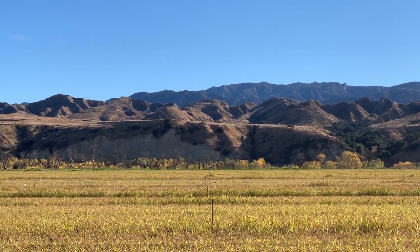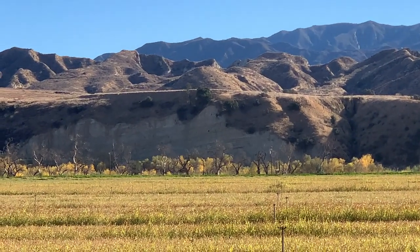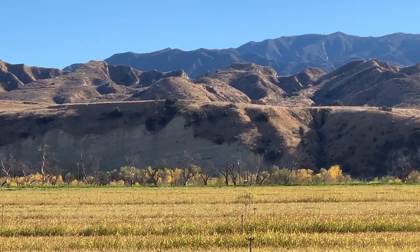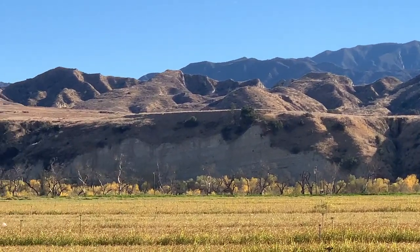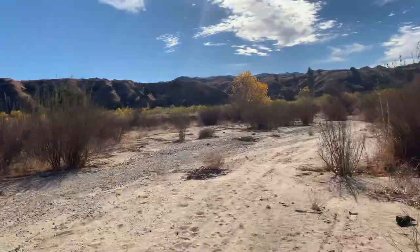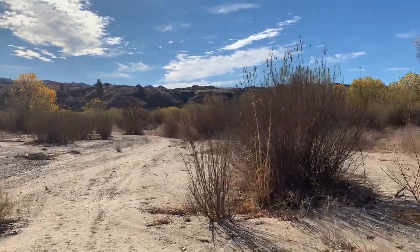It's in the distance there where the accident happened. This is about as close as most people get to it. But today we're going to go to the exact spot where the tragedy happened. This is going to be quite the hike. Ways to go.